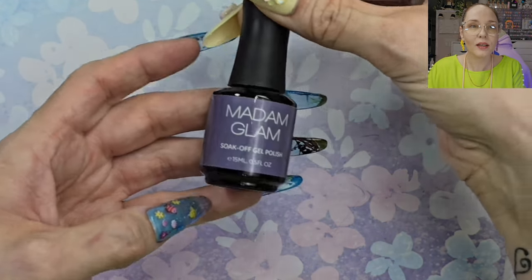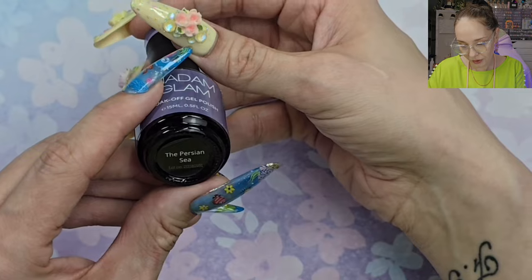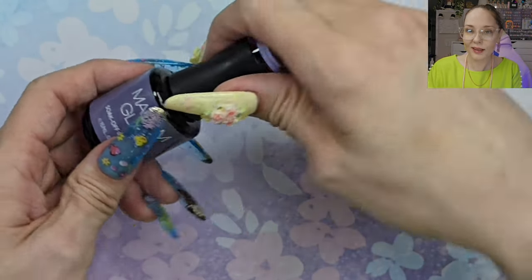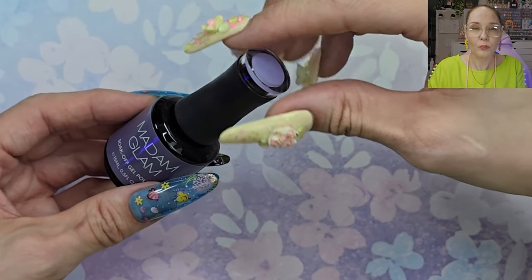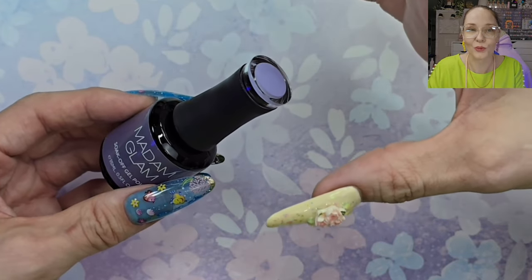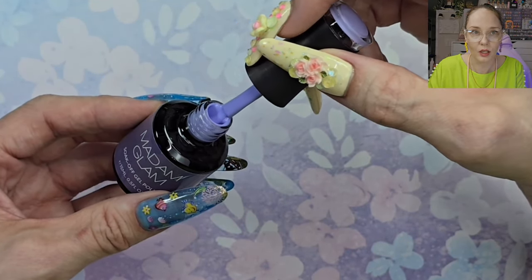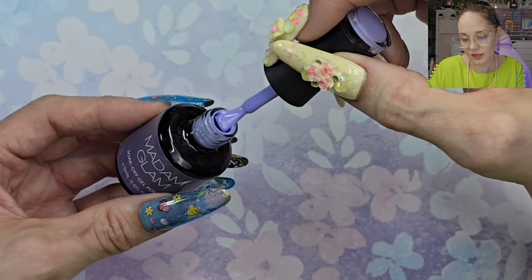Okay, let's move on. Grab a purple. Okay. The Persian Sea. I'm trying to get, when I think water though, you get bluey, purpley, greeny vibes depending on how you look at certain water. So I'm getting why they're kind of going with the purple. Okay. Oof. That's gorgeous. I just love this collection. They've done so well.